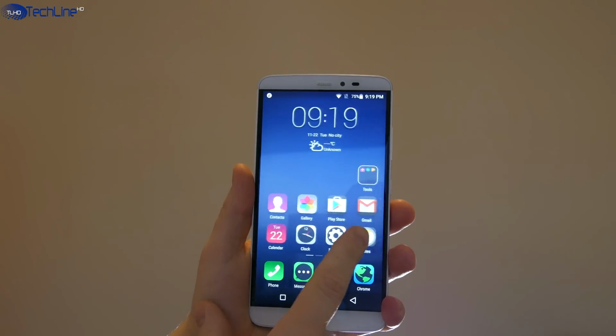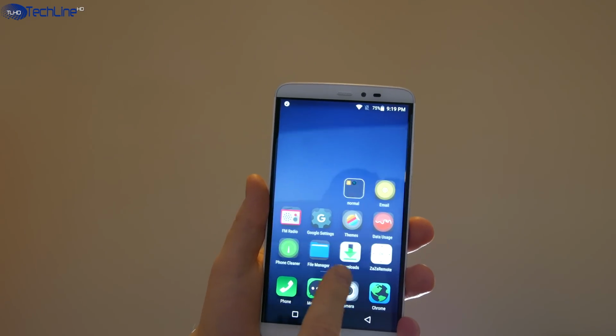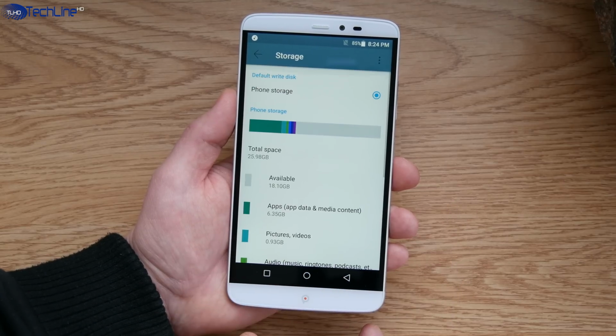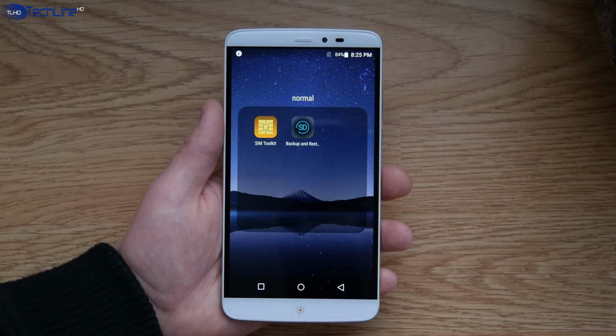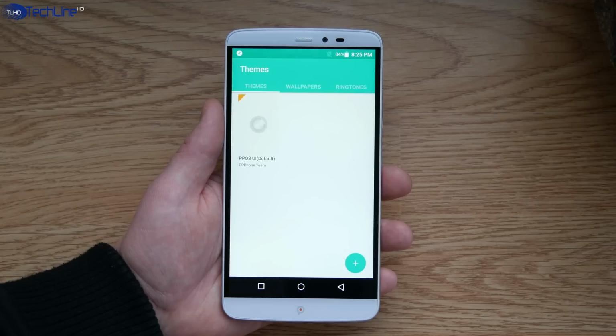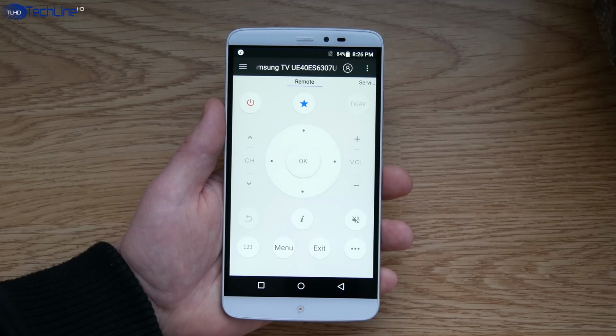On the other hand, you may hate it since there is no app tray, the icons look cartoonish, and you may not need all those extra features if you're a more conservative user. Well, I can definitely live with this user interface as it has been running smoothly most of the times, but I always prefer stock Androids, so I downloaded the third-party launcher.